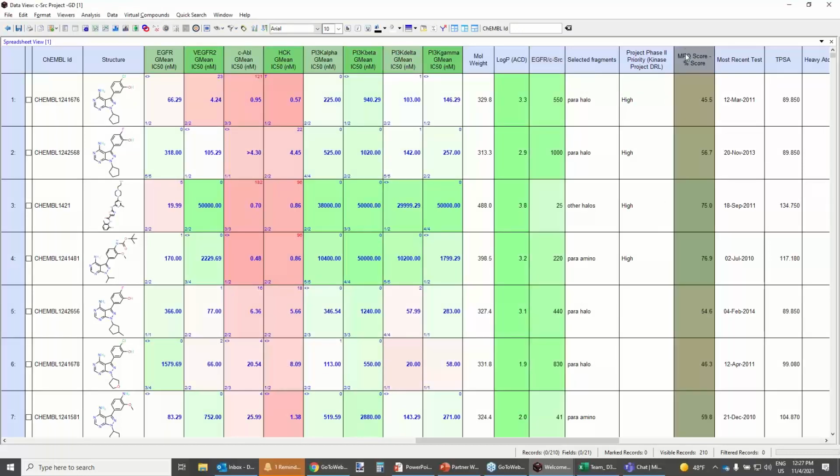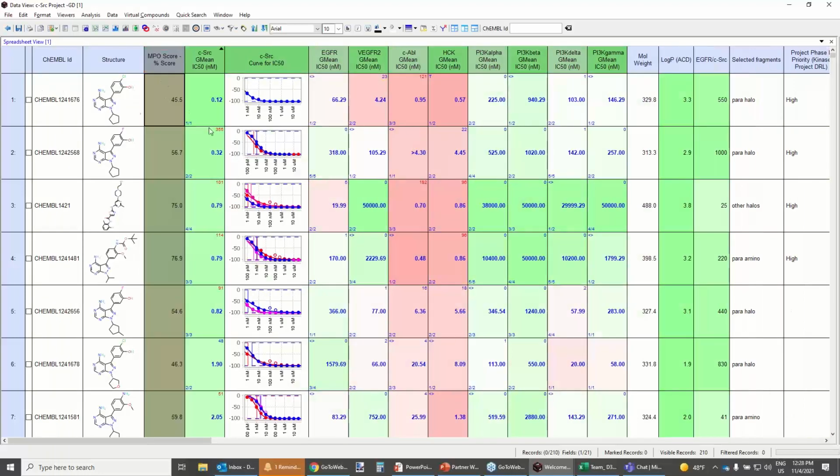A really key capability in this is this MPO score. I'm just going to move this up to the beginning. So we saw here on our first compound that we're highly potent in our primary assay, but we've got a bit of a problem with some of our other assays. So it might be the most potent, but it doesn't necessarily make it the best compound. That's what our MPO score is for, to say, score this compound across all of the data that I'm interested in.